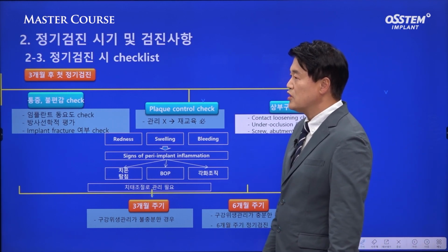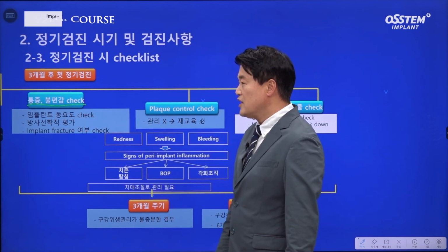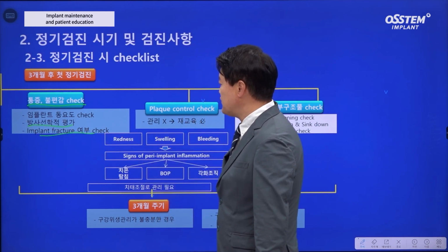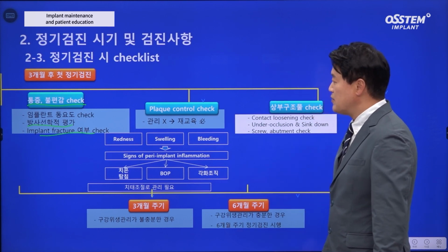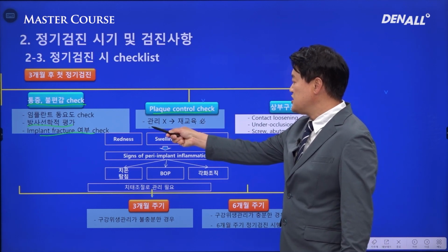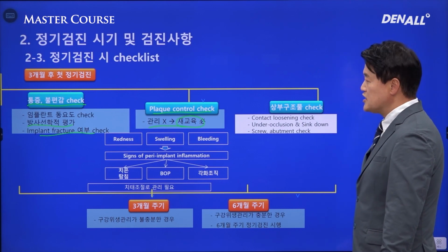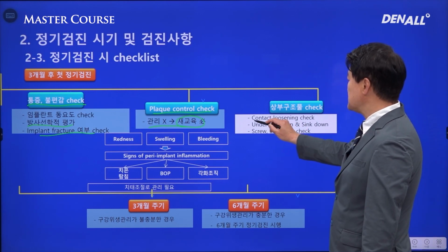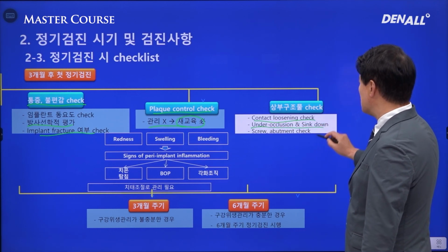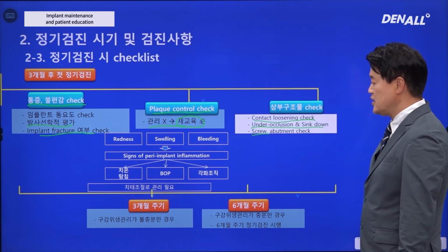At 3 months, we need to check pain and discomfort again, and if there's implant mobility, we can take x-rays if necessary. We can also check implant fracture. Also, plaque control needs to be checked. If it is not properly done, retraining should be provided for proper plaque control. And we need to look at superstructure to see whether there's any contact loosening or under occlusion, and sink down. And mobility should be checked to see if there is any screw loosening.